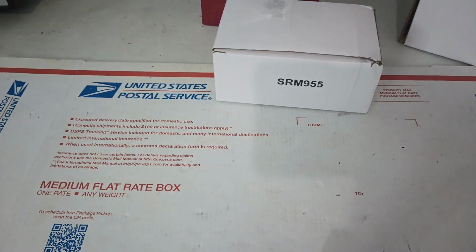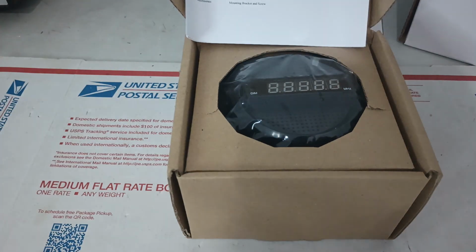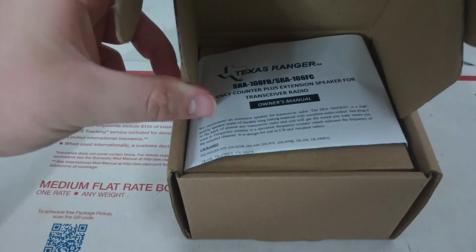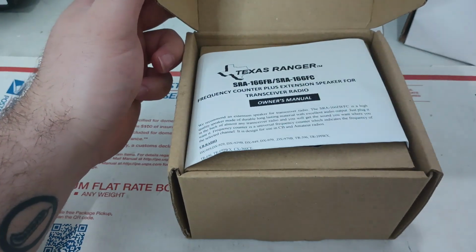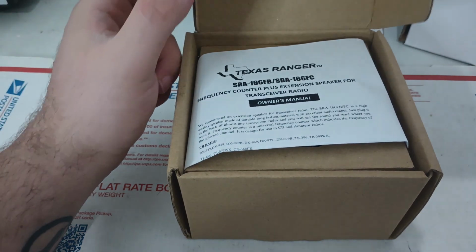Okay, so this one coming up is a limited item that I think has been discontinued. I'm pretty sure this has been discontinued and I can't get them anymore unless Ranger tells me otherwise. It's an external speaker and frequency counter built into one. It's called the Ranger 166FB, not the 166B. The 166B is just an external speaker. This is the 166FB. So you guys can see SRA 166FB / SRA 166FC.